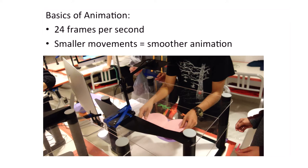And just a few tips, Antonia is going to go through a demonstration with you, but the industry standard for animation is 24 frames per second, 24 photographs per second, so you can imagine how quickly that goes. And the smaller the character's movements are, the more smooth the animation will be. I'll turn it over to you, Antonia.